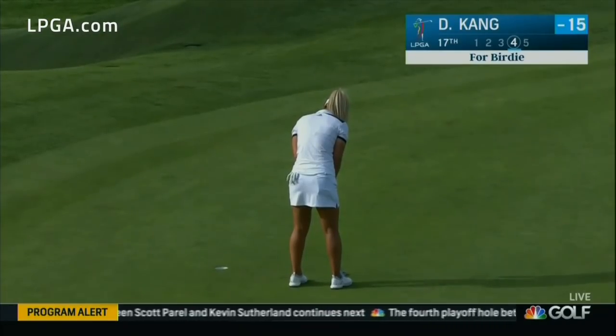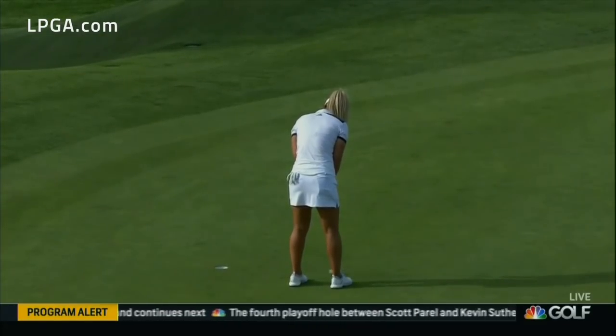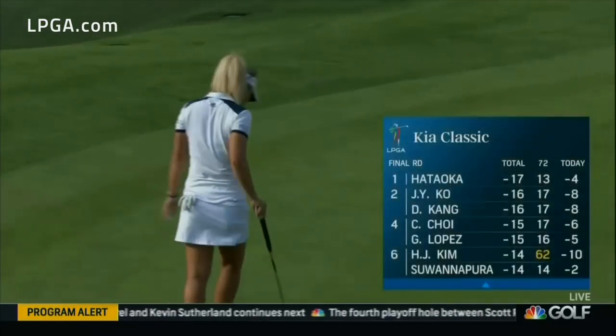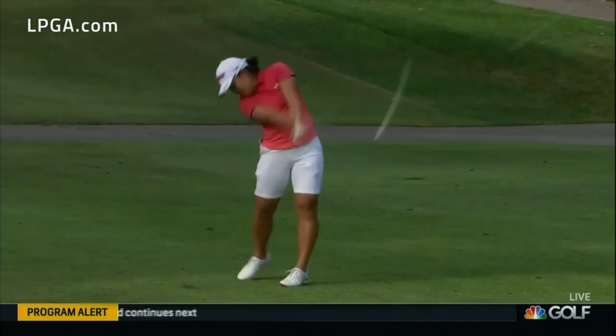Danielle Kang is also looking to get to 16 under par. This putt for birdie drops on 17, and Kang is only one back. So how would Hataoka respond?